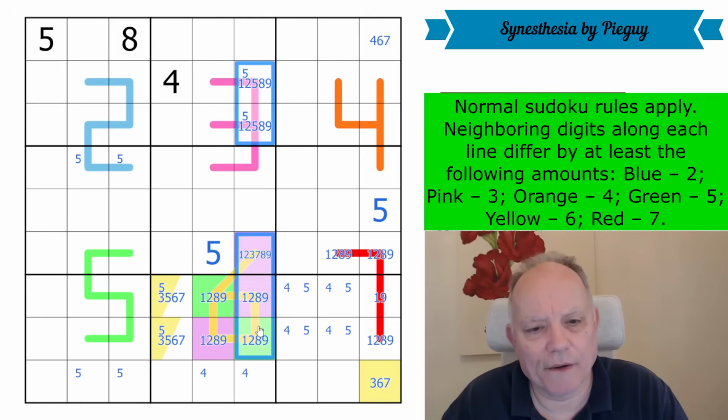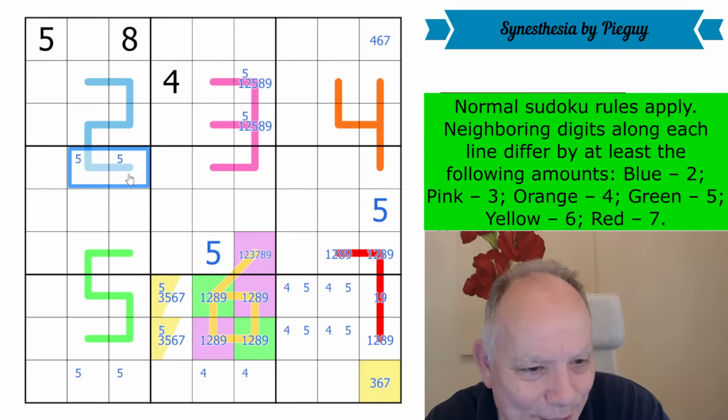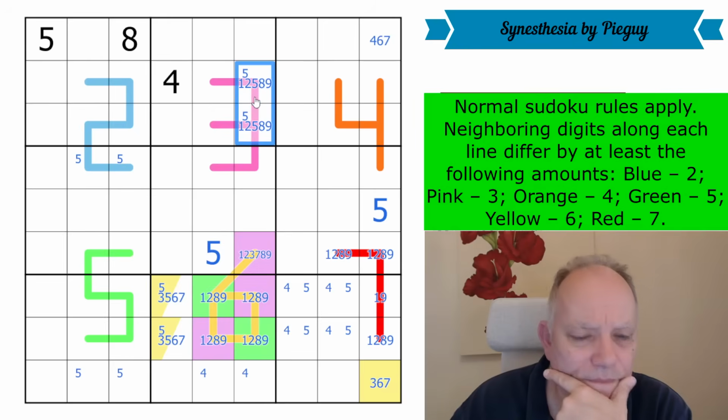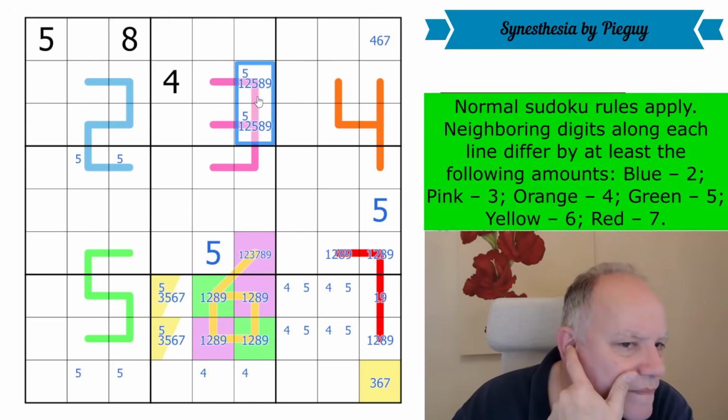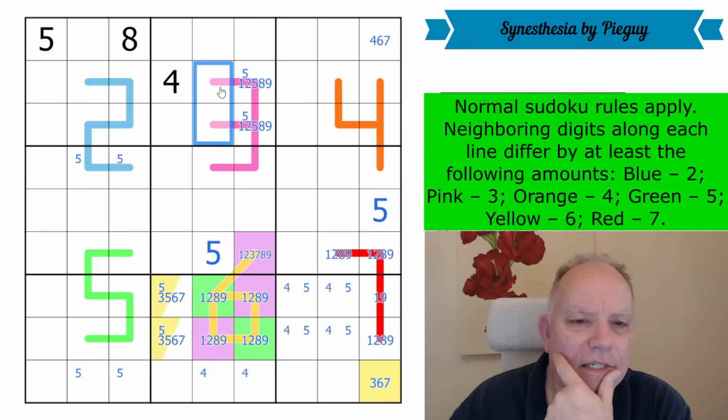Let's look up here again. 4 and 6 to place in this column. 5 on, I don't think the 2 shape is any use. That just keeps 4 and 6 off those cells. That's not anything. And there's no 5 here, but there is a 5 here. So that doesn't stop one of these being 6, unfortunately, as long as it was kept away from the 5.